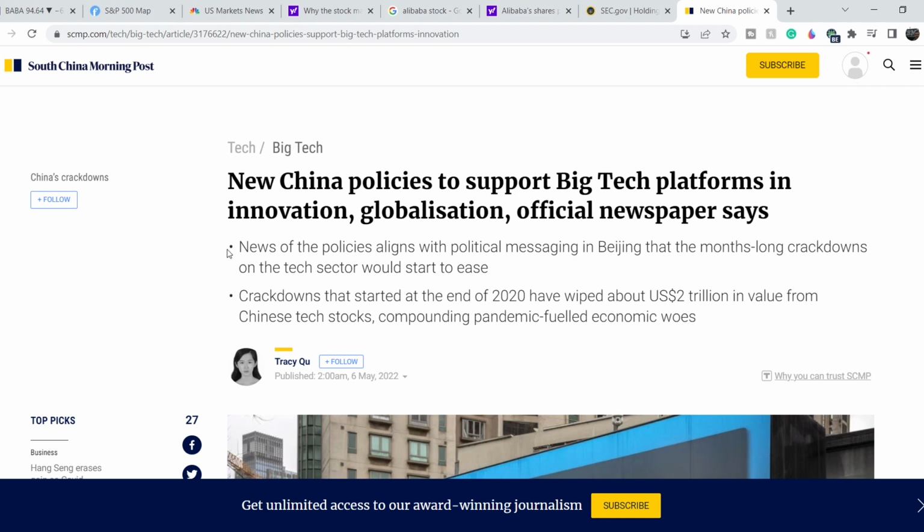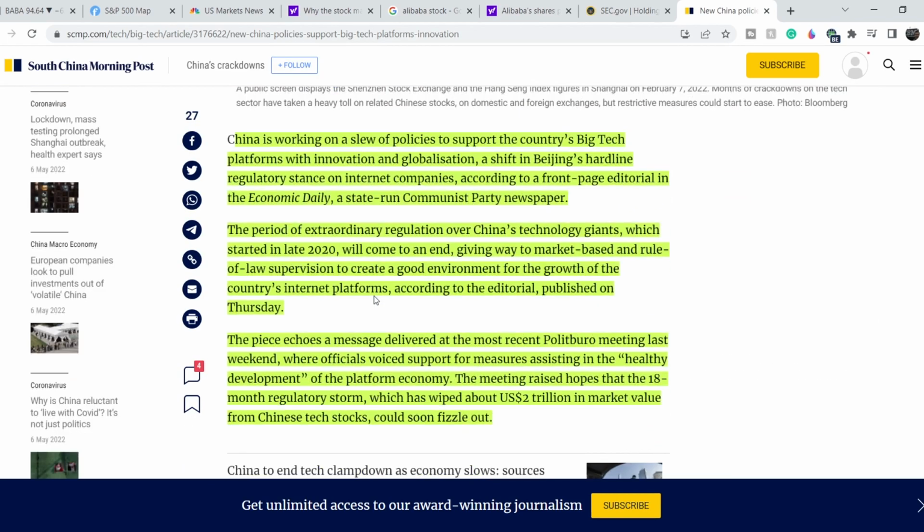News of the policies aligns with political messaging in Beijing that the month-long crackdowns on the tech sector would start to ease. Crackdowns that started at the end of 2020 have wiped about $2 trillion in value from Chinese tech stocks, compounding pandemic-fueled economic woes. And let me quote you this.